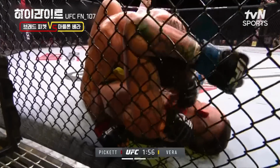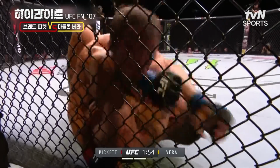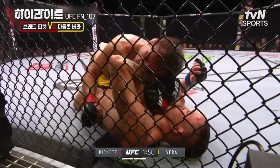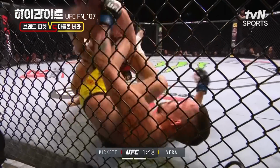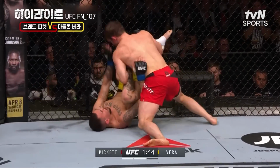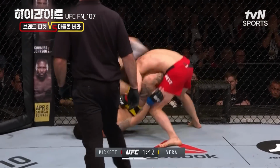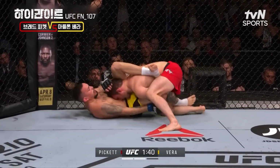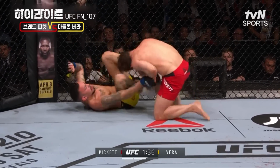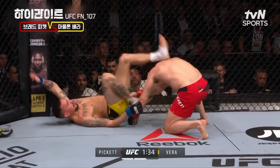And I'm just taking a look around here now, Dan. If you take a look as well, the crowd are on their feet in full song behind Brad One Punch Pickett. Pickett looking to pass. Vera scrambling, trying to recover guard, trying to slow Brad down. Looking to possibly threaten an arm.